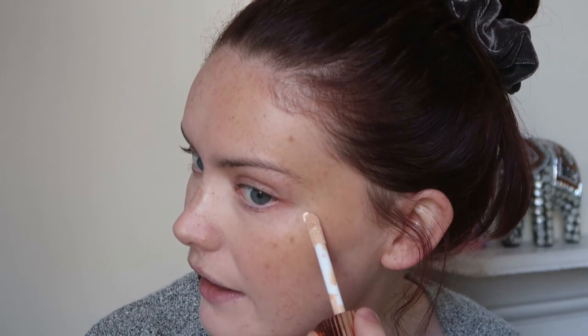So I'm going to zoom you in, but I think you're a bit far away. Okay, I'm going to go with a bit of a glow. So I'm trying to use up the Charlotte Tilbury Hollywood Flawless Filter and get that done.